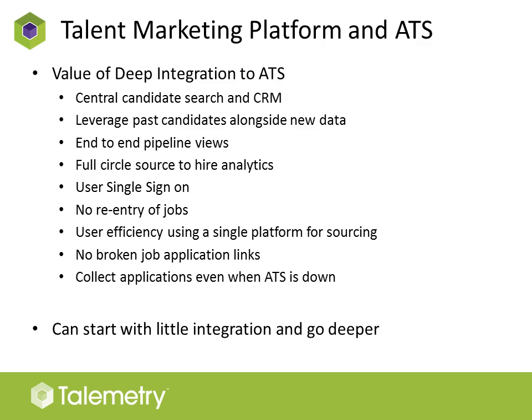And the other nice thing about being deeply integrated into the ATS is you can go at this marketing platform piece by piece. You can start with a little integration, use the data a little bit, and then go deeper as you need. So I just wanted to end with that understanding of why it is critical to have a deep integration with the ATS.